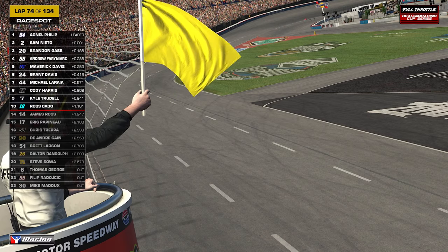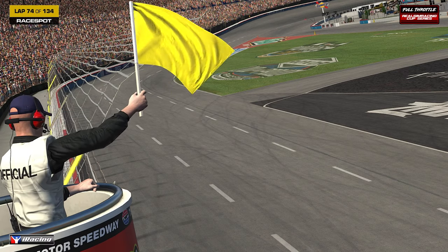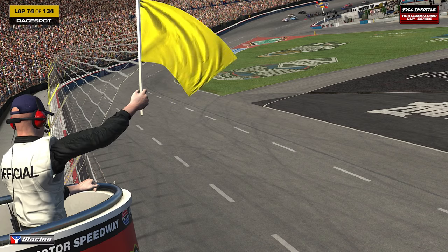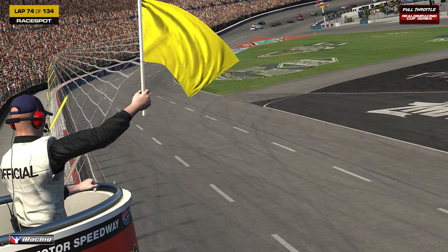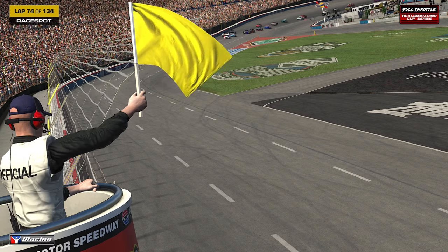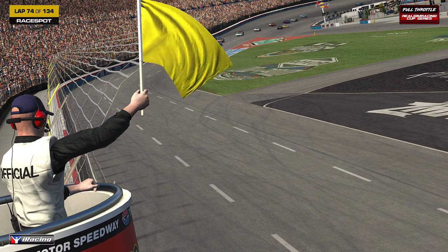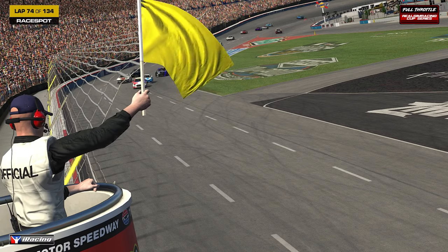And there you go, Barney, just holding his flag, getting ready for a green flag one more time. He hasn't had a lot of work to do so far tonight, so he's getting his money's worth out of only the second yellow flag on the night. Should be seeing the lights go out on top of the pace car this time through.